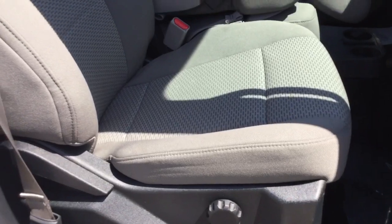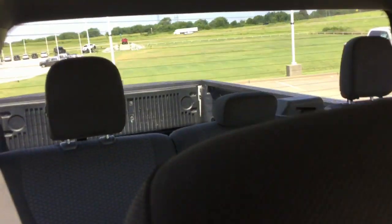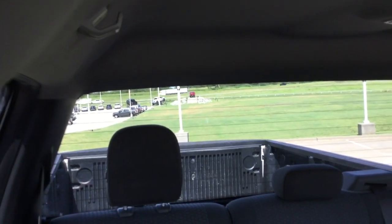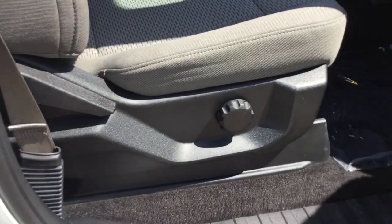Yeah, 301A package comes with a six-way power driver seat. Does have a rear window defroster in the rear. Manual on the passenger seat, excuse me. Got your books and all.